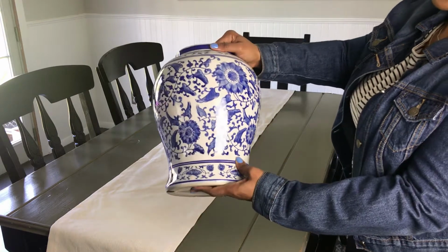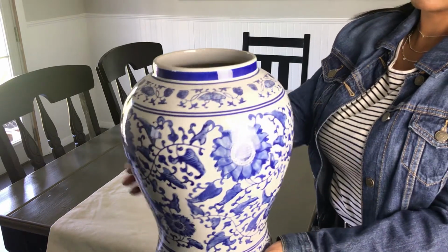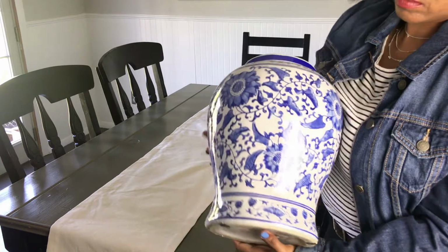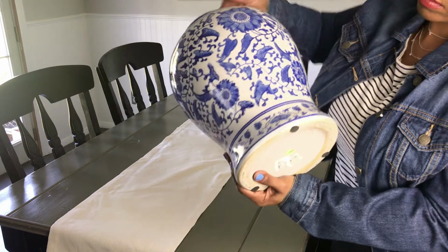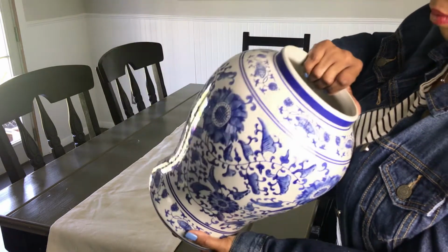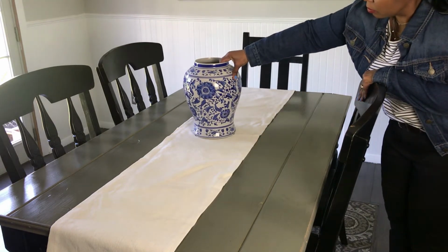Here she is, guys. This is my first and my only Chinoiserie piece so far. I've just recently started my collection. I purchased this ginger jar from the Old Time Pottery for about $34.99. Actually, the price tag is on the bottom to show you that that's how much I paid for it. It did come with the lid, and I will show you the lid later. I'm deciding if I should style this table with or without. I think that I will show you both ways, and you guys can let me know which one you like the best.